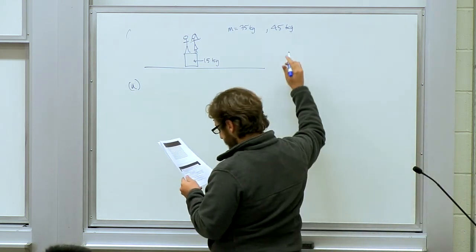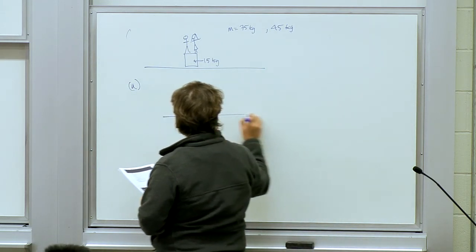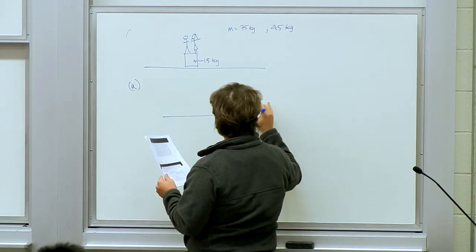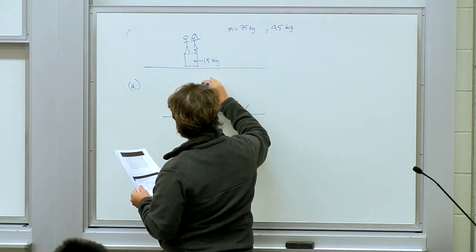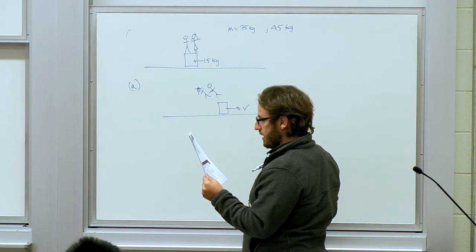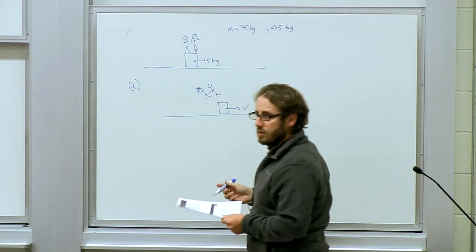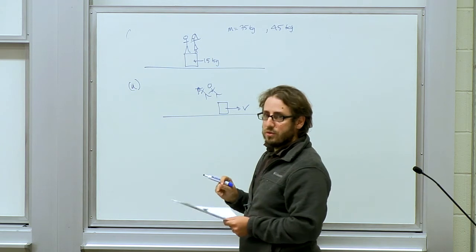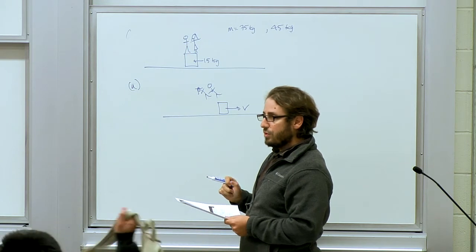So in the coordinate system of the ground, say the crate is going this way, and we're asked for the final speed of the crate, so we'll call that v. Jack and Jill are flying through the air. How many times do I have to draw these stick figures? If this is v, then what is their velocity relative to the ground? The crate is v with respect to the ground, so Jack and Jill are going to be v plus 4.